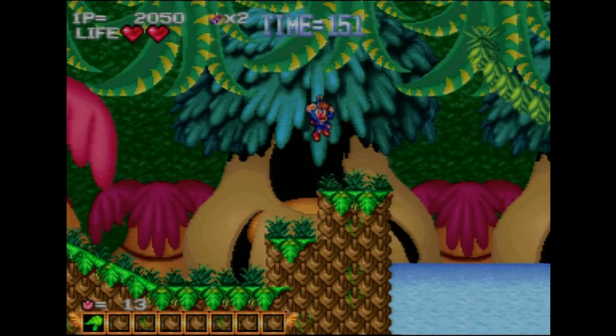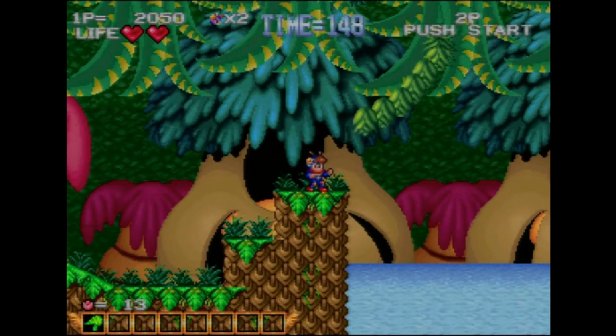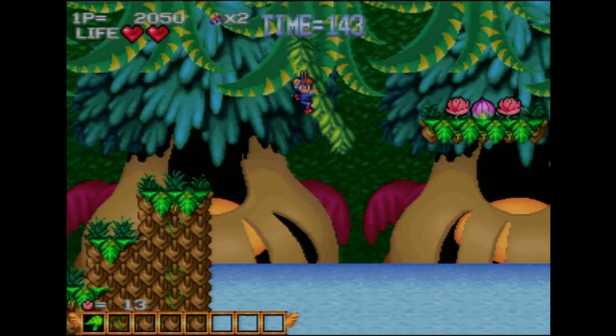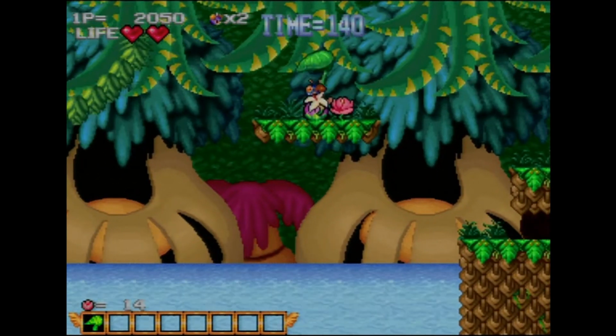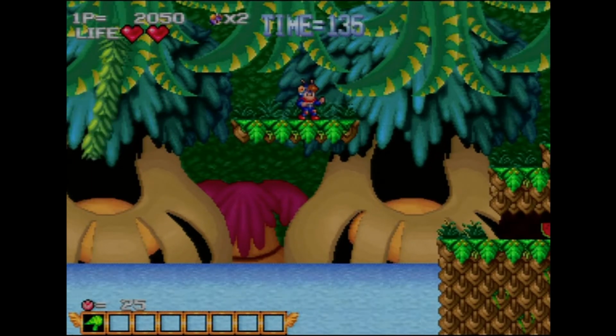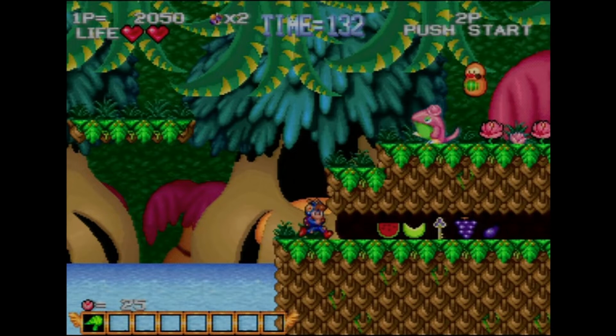Never mind. The idea was you buy this boat so you can cross this lake here, but you can also do it by jumping on this vine and then jumping over to this platform. You don't actually therefore need to buy the boat at all, but I wanted to show the boat in action, but I left it too late.